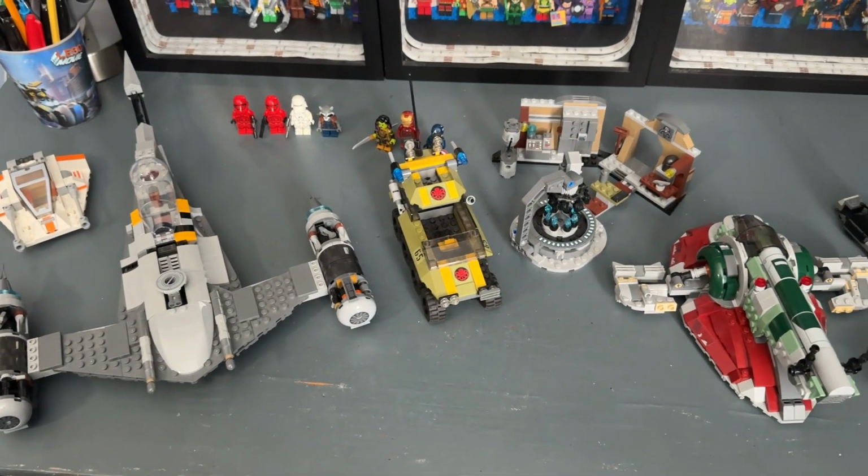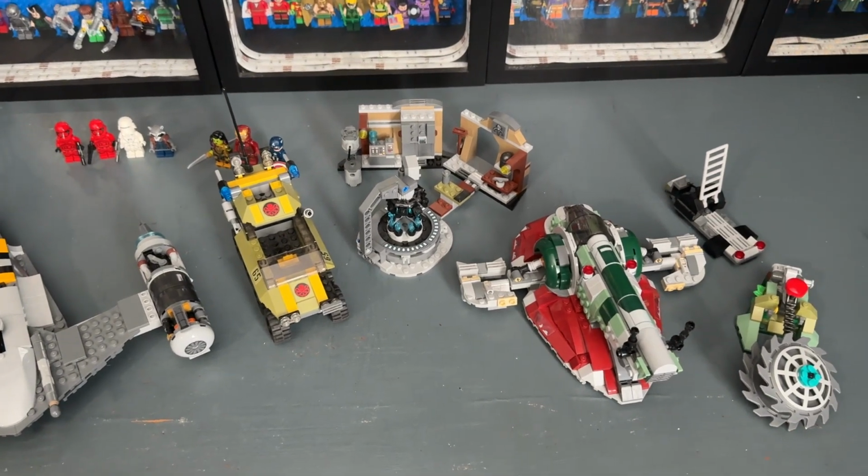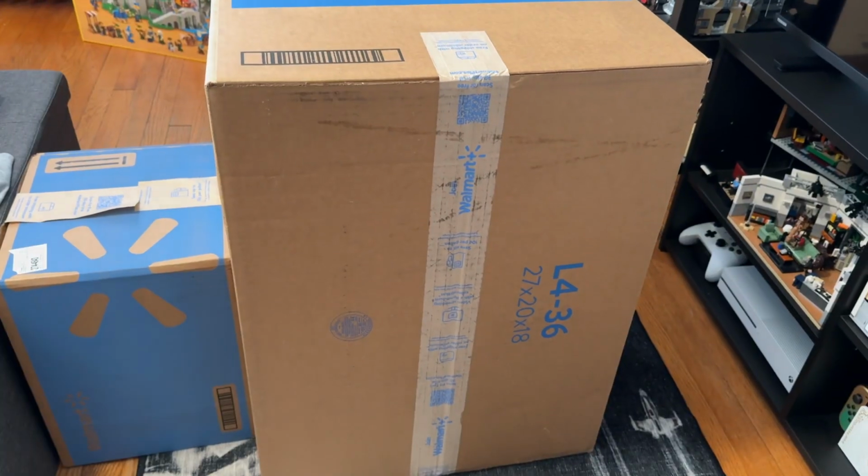And then here is everything that I couldn't really find space for in my collection, so I'll probably end up giving it back to my brother or just putting it in the bin.